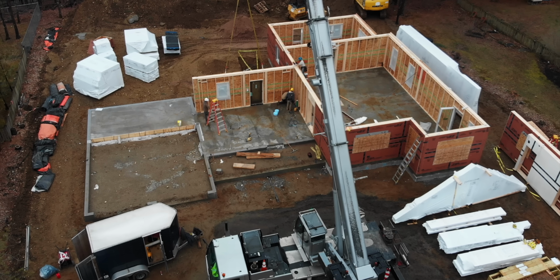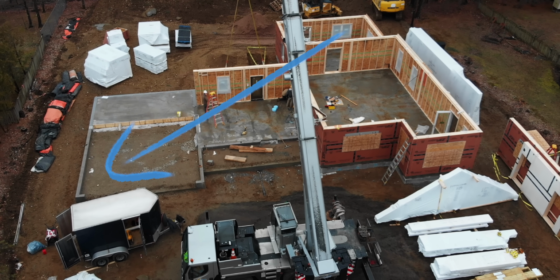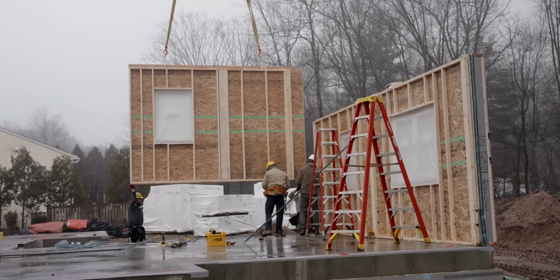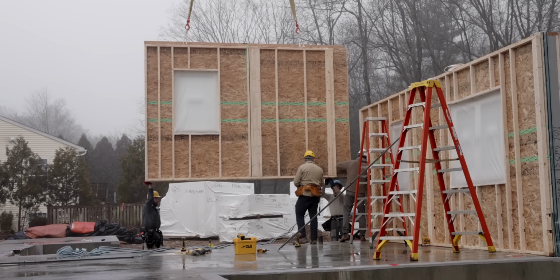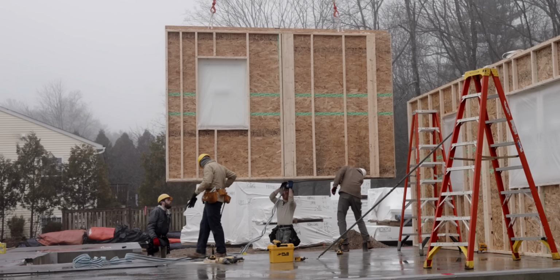And there was an interesting choreography to how they assembled the house. They started installing the walls from the back right corner of the house towards the front left corner of the house, closest to the crane. And before setting down each wall, they applied a special piece of tape that acted as a gasket between the foundation and the wall, as well as between each wall panel.